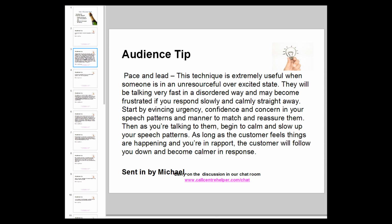And a very long one from Michael: pace and lead. This technique is extremely useful when someone is in an unresourceful, overexcited state. They will be talking very fast in a disordered way and may become frustrated if you respond slowly and calmly straight away. Start by evincing urgency, confidence, and concern in your speech patterns and manner to match and reassure them, and then begin to calm down as you get further into the call. I think that goes back to Carolyn's point about matching. People like to get on with people that are like them, so mimicking their speech techniques sometimes is a good way to do that.